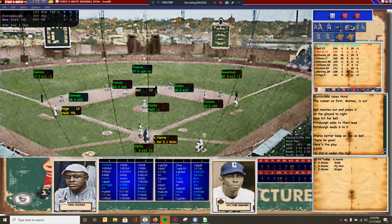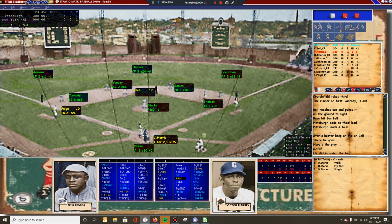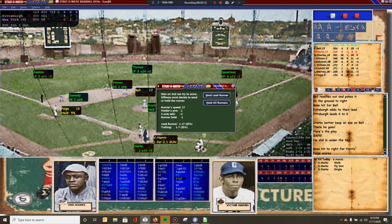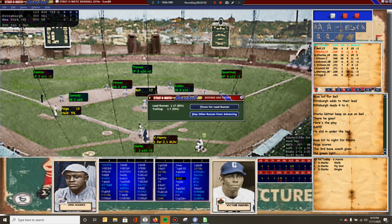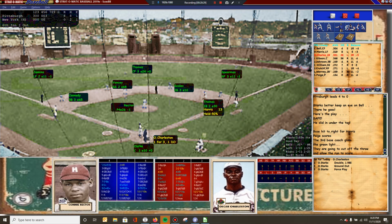And here is Vic Harris. You knew that steal was coming, but you just can't do anything about it as Bell is just so quick. Here comes the pitch. And that's a base hit in the right. Bell is going to score. That's going to be two runs in. It's now 6-0, and that is going to be all for Otis Starks. And we're going to have a pitching change, and we'll be right back.